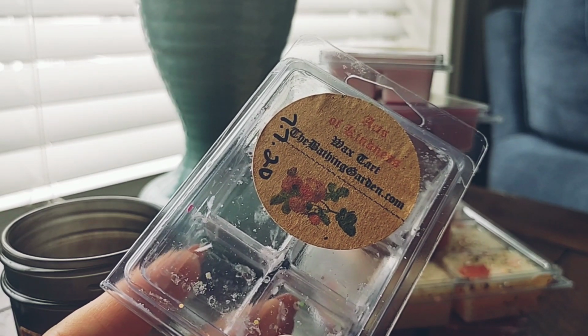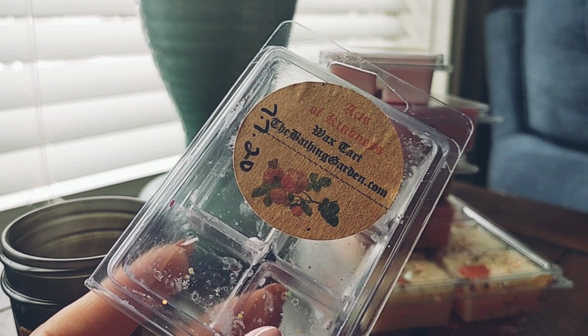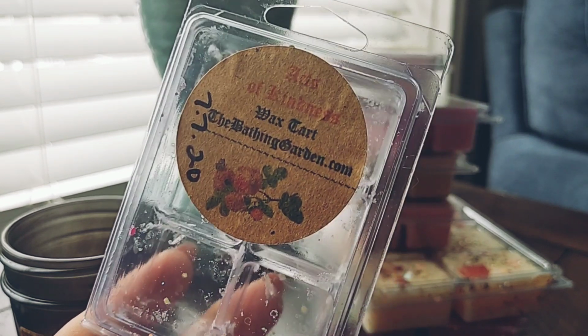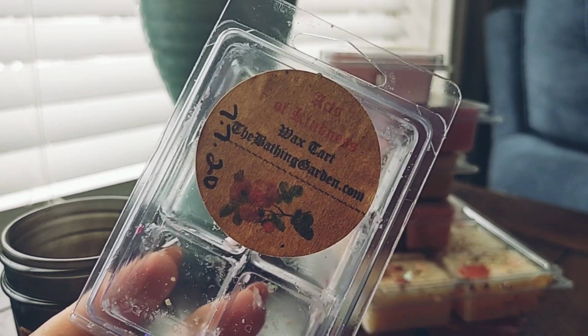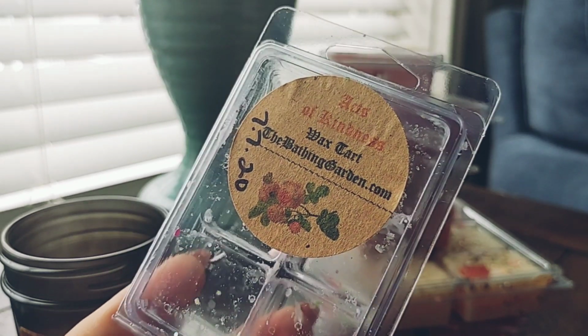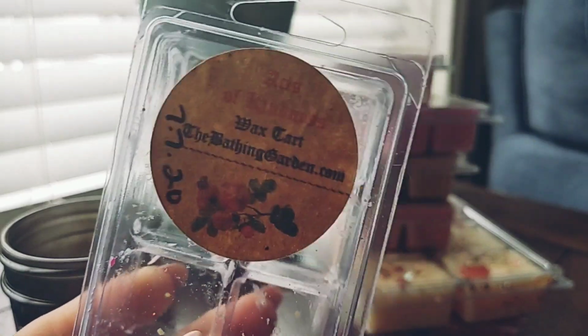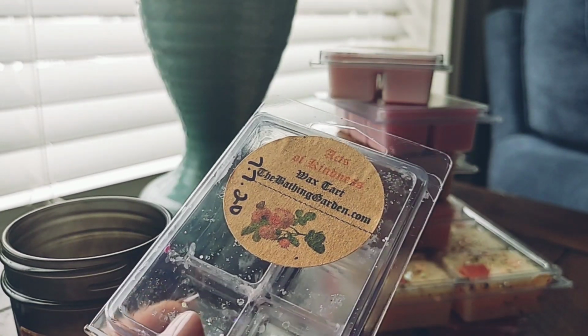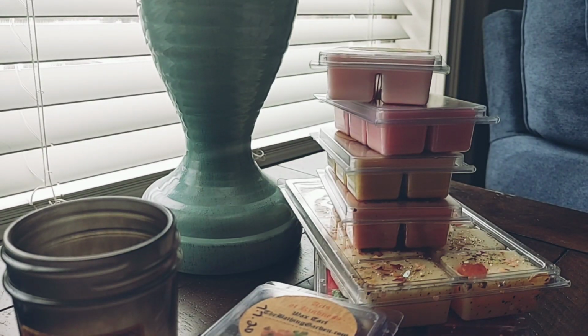And then the last clam I was able to work my way through is this one, Acts of Kindness. This one is candied citrus peels, sugar sprinkled grapefruit, blood orange, and lime. I really loved this one. This was also a citrusy scent, but there was a lot of sweetness to this, and I really enjoyed it. I actually think I have repurchased this already, but if not, I would definitely repurchase that. I enjoyed it.